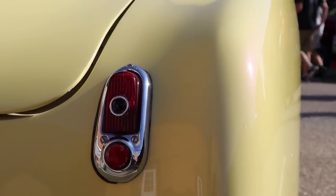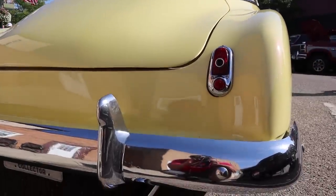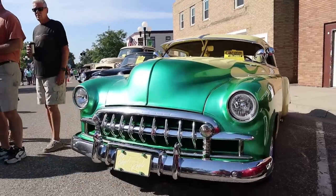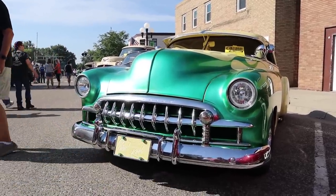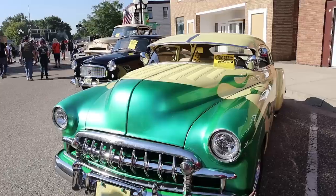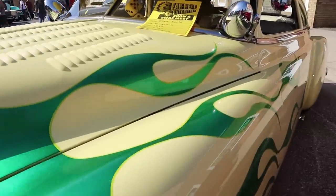You get the tail lights in this. Pretty small. What if that's stock? That's interesting. It's pretty small. I guess I've never really noticed. This is a 1950 Chevy. Wonder if they're a Packers fan or if they just like these colors. It looks sharp. I like it. Like a metal green flake in it.